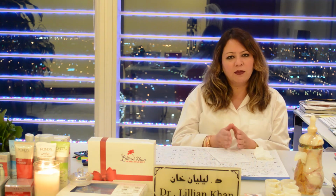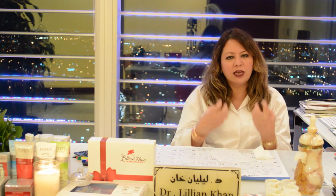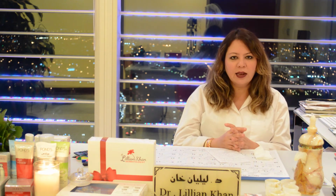But the cleanser and the toner have to be something specific for dry skin people, and they have to choose a mask that is more hydrating and more moisturizing for the skin. So that would be their weekly care.